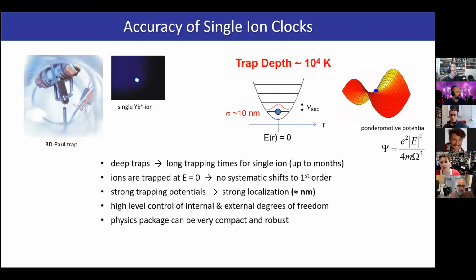Well, as you surely know, the traps are quite extraordinary. If you're talking about such RF Paul traps, they give us a very, very deep trapping confinement of several 10,000s of Kelvin. So for this reason, we can really have trap lifetimes of a single ytterbium ion, for instance, of many, many months. And we don't have to load very often. It's a completely isolated quantum system in an extremely well-controlled environment.